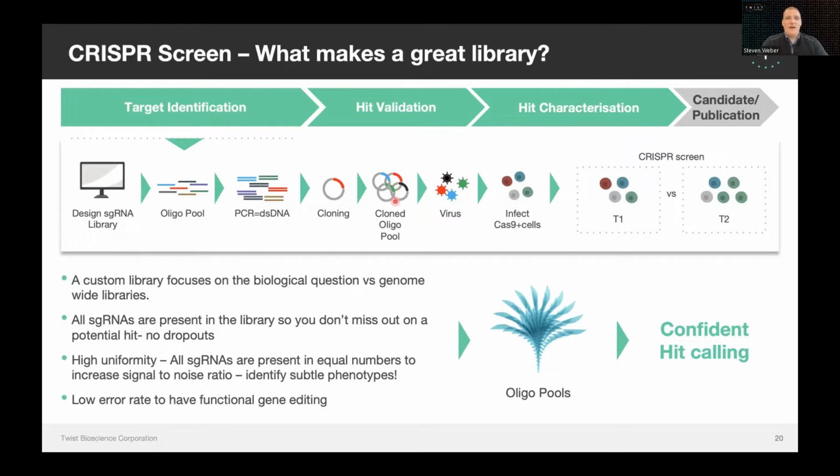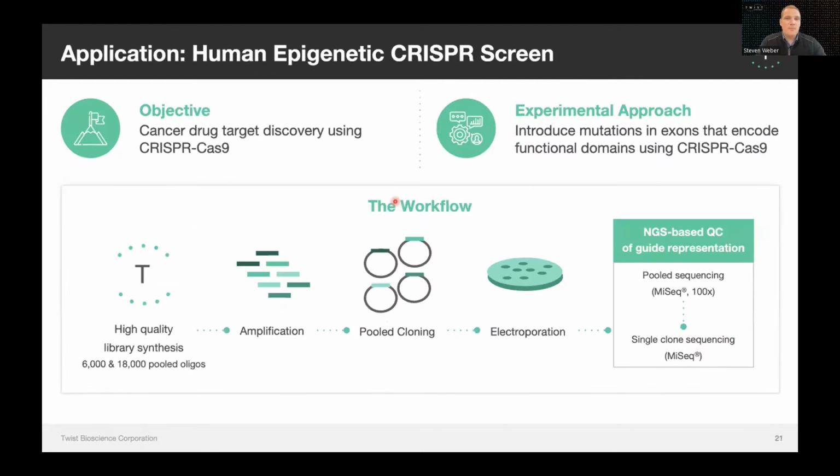And we are very capable of making these very high diversity and high quality libraries, carrying the uniformity and low error rate into that clonal plasmid population. So another way of looking at it, using basically the same workflow, you'll be able to find those oligos in your NGS data very easily.